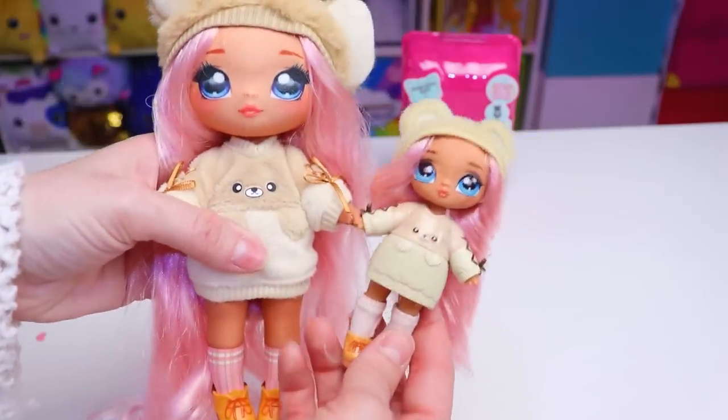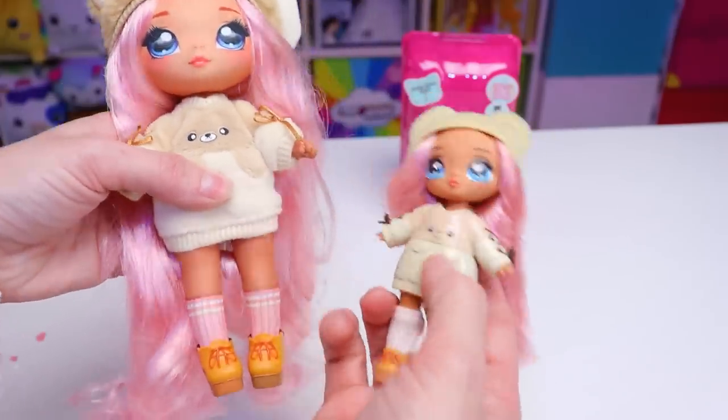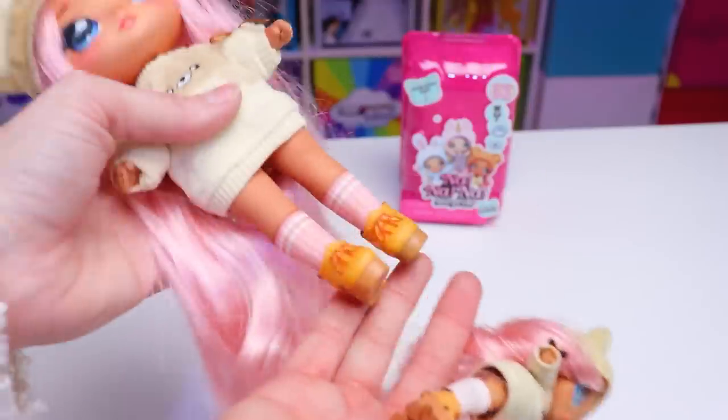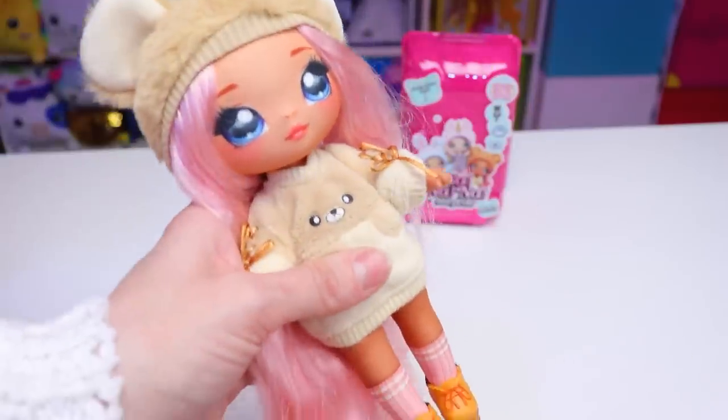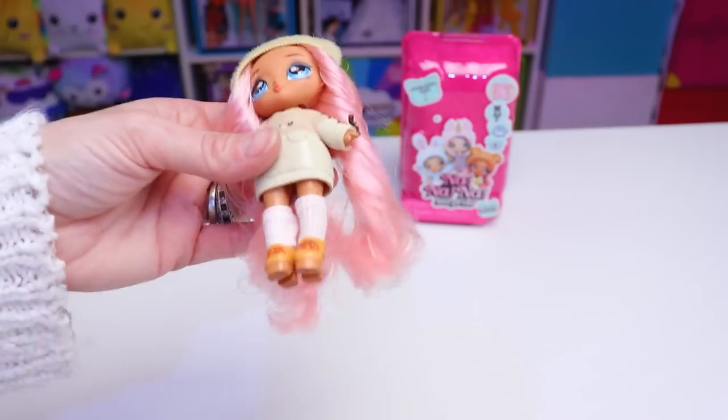These are pretty awesome replicas. Obviously, they're smaller and have hard bodies and plastic clothing. But other than that, they're pretty spot on. However, I think it's worth noting that the other dolls used to have scented shoes for some reason, and the new ones do not. It's not a deal breaker. I just thought I'd point that out.